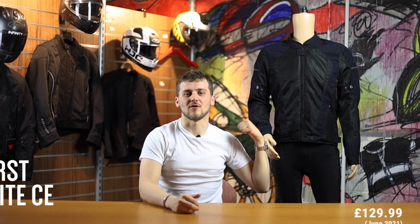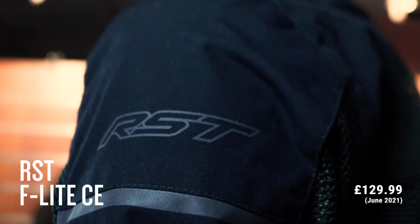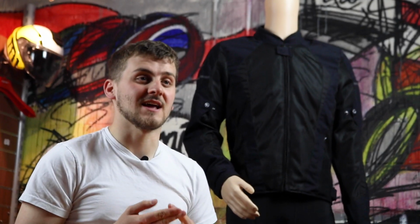RST designed this jacket right here with the brief to make the lightest possible jacket while still offering a level of safety that riders come to expect. Now, it uses a combination of something called K540 mesh fabric. It's abrasion and burst resistant and comprises most of the jacket's construction. But the main chassis and the high impact zones here are taken care of by another fabric called HTC. No, not the Chinese communications giant, but a blend of nylon and polyester to offer exceptional levels of abrasion resistance where it matters the most.